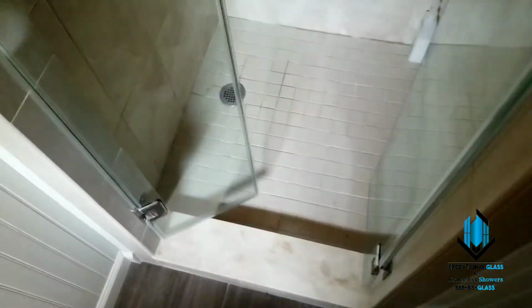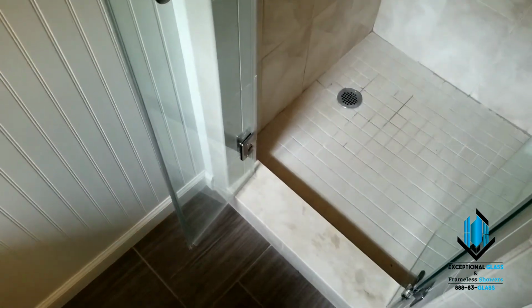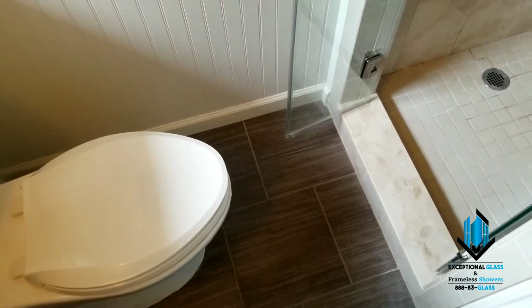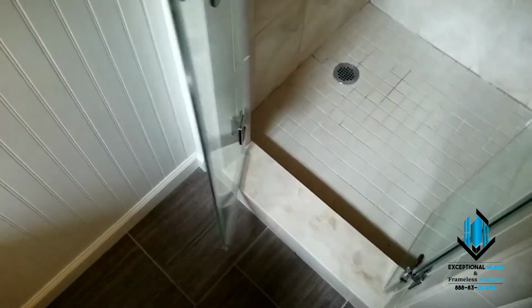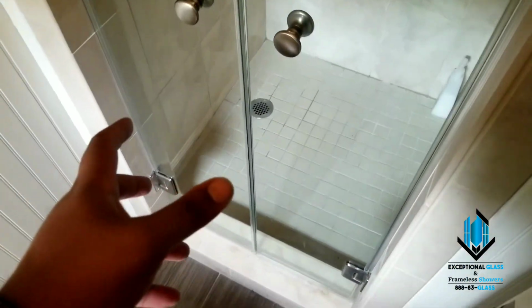And the cool thing about it is, of course, we're getting around that toilet and still providing that wide opening space here. So a lot of times I walk into an estimate like this and most of my competitors will say that there's no real option, or they'll say, you know, all we can do is the bifold option. So the bifold, there's nothing really wrong with the bifold except that it sucks.